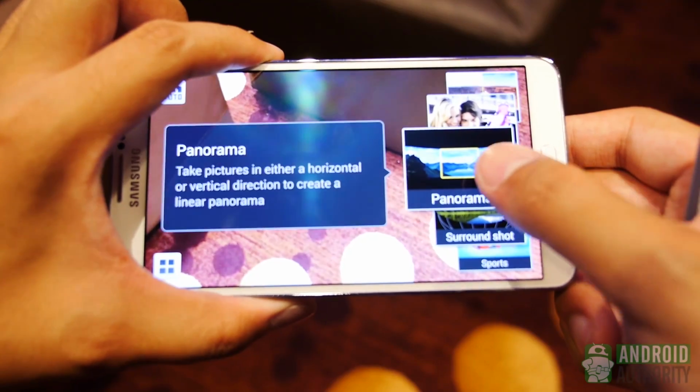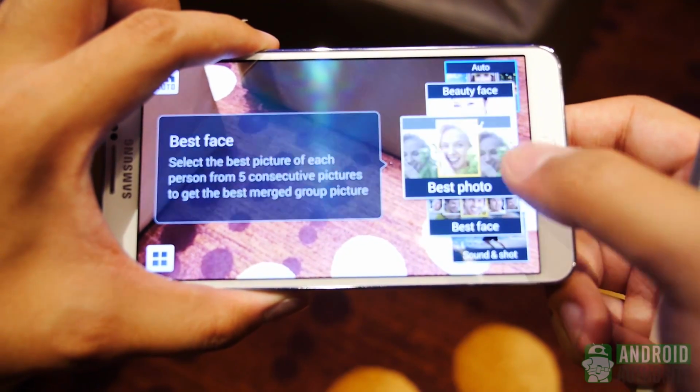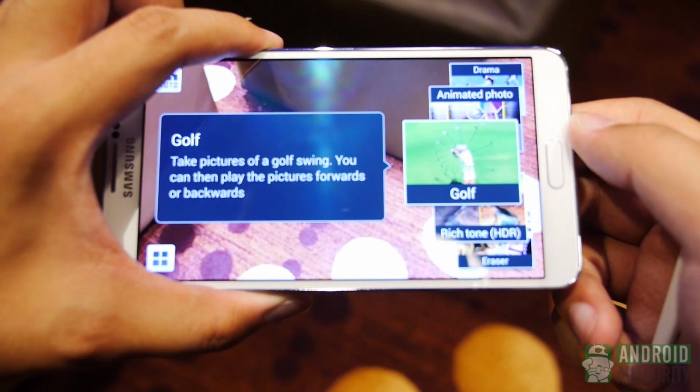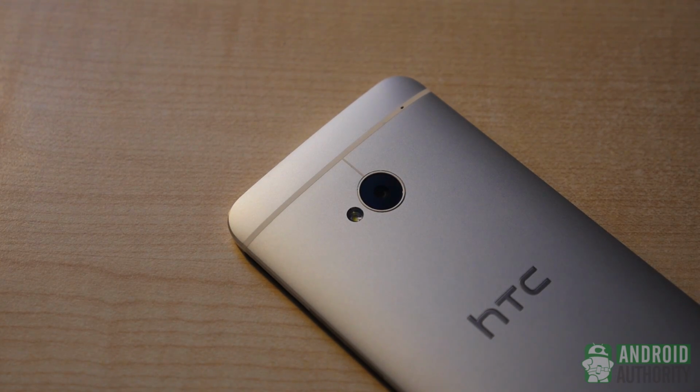In the camera department, the Note 3 takes all of the additions that the Galaxy S4 had and brings them to its own 13-megapixel shooter. Everything from drama to eraser modes are included here. Meanwhile, the HTC One has the 4 ultra pixels for enhancing primarily low-light performance, but also includes Zoe for elegantly putting them together. It's a battle very much like the one the HTC One and the Galaxy S4 had, and the winner depends on your photography needs.